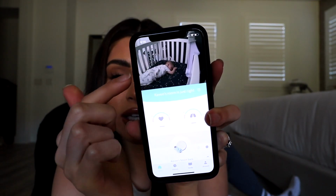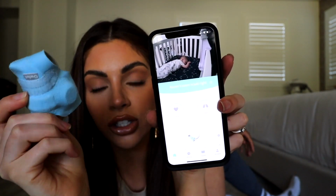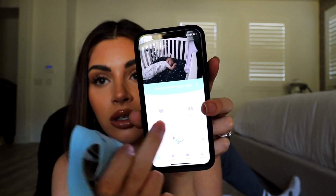So you have the camera, and the camera is very clear and we can see him sleeping. And then if this sock was actually on his foot, it would show us his heart rate and also his oxygen levels. And if God forbid he was to stop breathing in the night, it will alert us right away. Again, it is pricey, but it's really worth it. And then the last item I had for the sleep section is the Hatch sound machine.